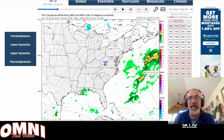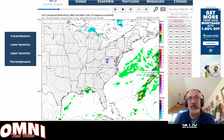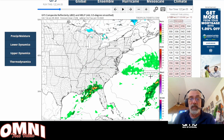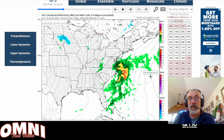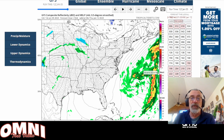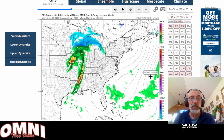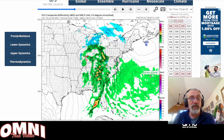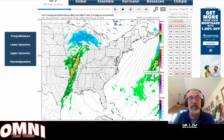Then that low goes out. We dry out. There's no real cold air anywhere, so temperatures are going to still be running a little bit above average to start next week. Another low is going to try to come out of the northeastern Gulf. And that is going to go straight east and out. And now we're into Thursday of next week. A more important system may come at the end of next week. But again, there's no real cold air around that we can see.